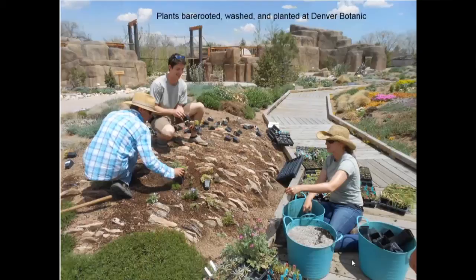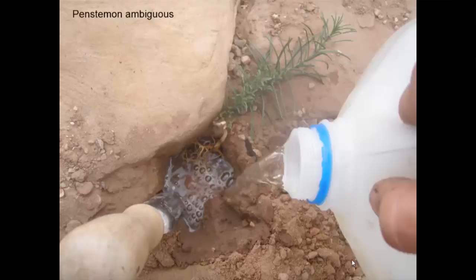So I do encourage you to shake off the roots and then wash them off. And then use water to backfill the hole, and that way the sand or whatever soil mix you have has intimate contact with the roots immediately. And so the very first roots and root hairs it grows are straight into that sand, and there's no soil interface. Something I keep forgetting to ask you guys about if anyone's doing bare root planting, so I want to hear.